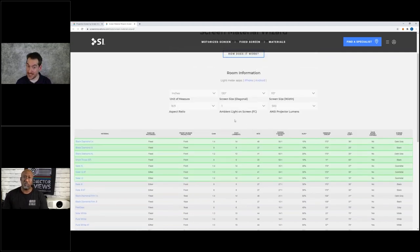Now, a couple of things that we didn't do. Number one, this is critical. Make sure that you take out your trusty foot candle reading machine, or if you have an iPhone or Android device, you can download the app. Make sure to take the measurement from where you're going to be installing the screen, so basically facing the projector or facing where people are going to be sitting. This is incredibly critical, because depending on what this measurement is, it will drastically change the end result.